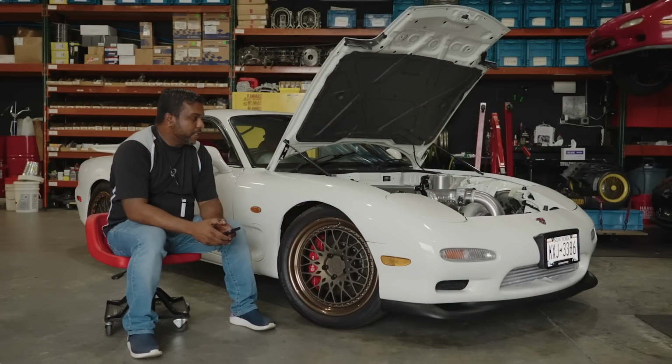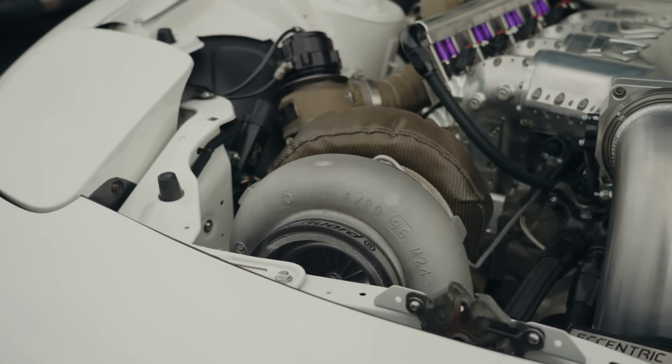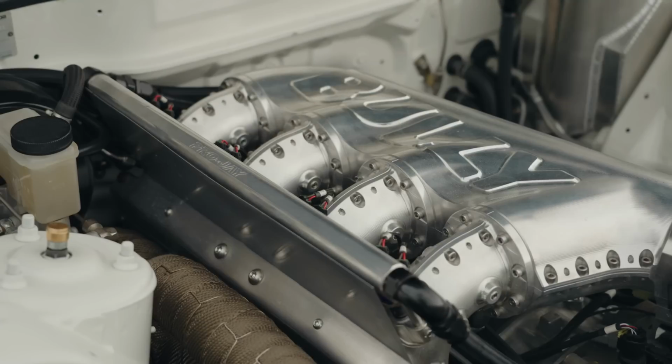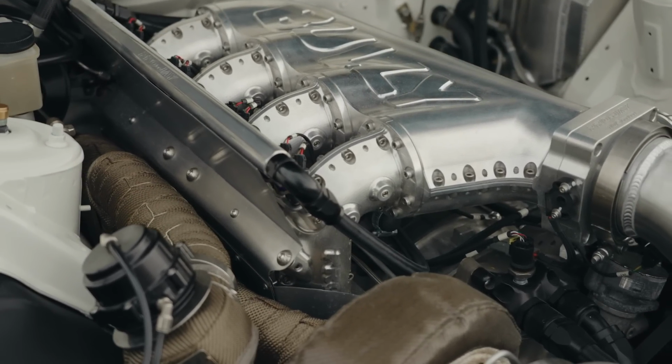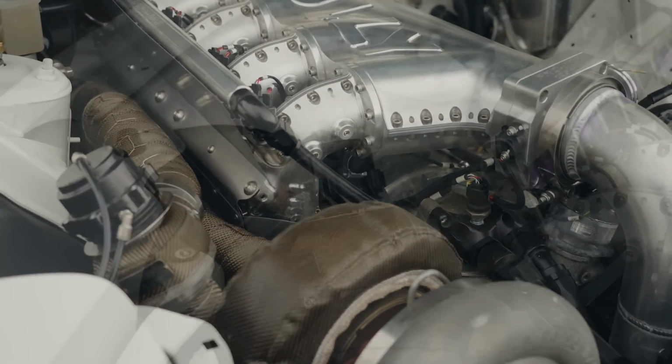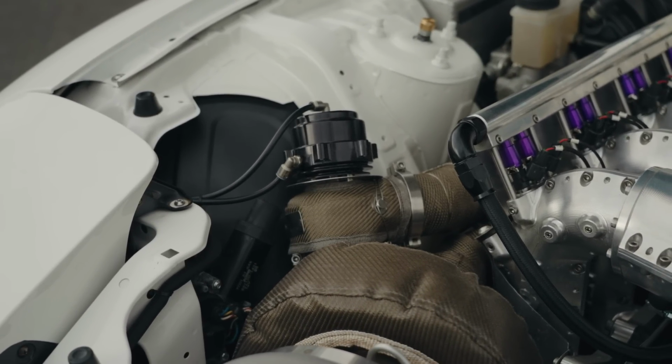So it went straight to him, to go over all the specs and make sure everything was done according to what he wanted, and then he took it from there. We're running a Garrett GTX Series Gen 2, 91 millimeter with a 130 back housing. Custom header done by Eccentric Motorsports again. Full exhaust system done by Eccentric Motorsports again. Wastegates are Tial. Blow-off valve, single Tial 60 millimeter wastegate.